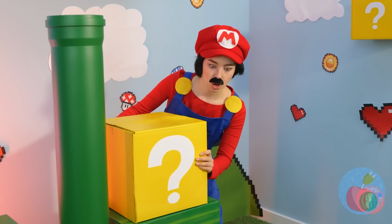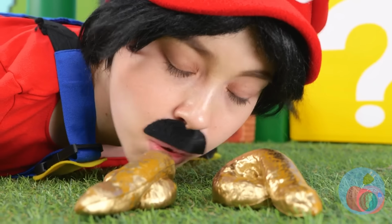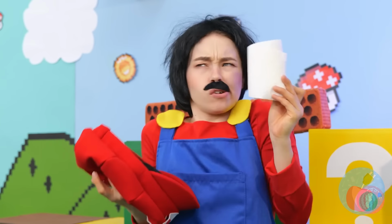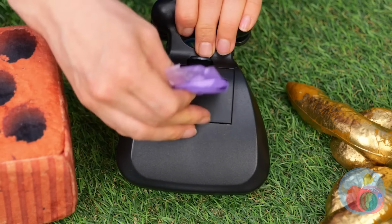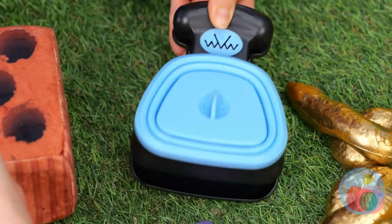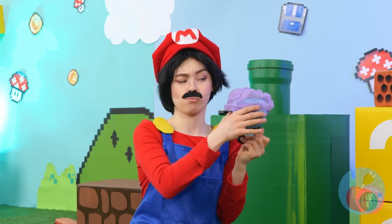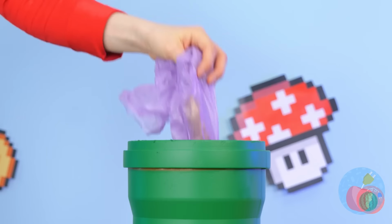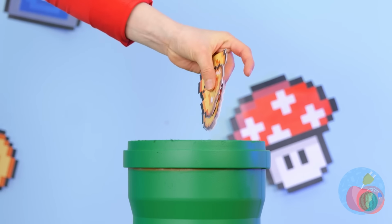Is there any gold around here? Well, that answers that. Yeah, I wouldn't get too close. TP, maybe? Aha! A pooper scooper! Oh, it even comes with bags! Seems simple enough. Scoop it up. And put it where it belongs. You know, I always wondered about those pipes. And that's where gold coins come from.